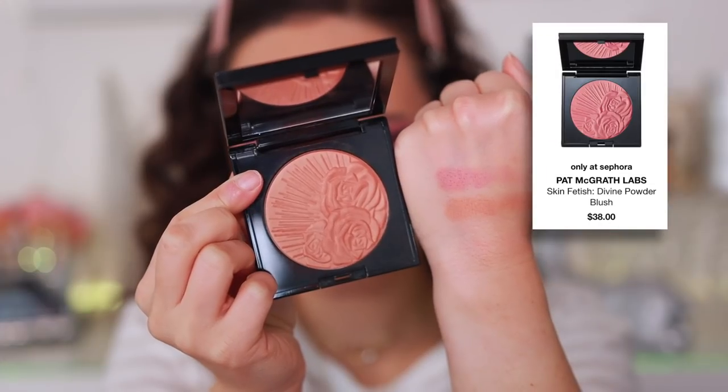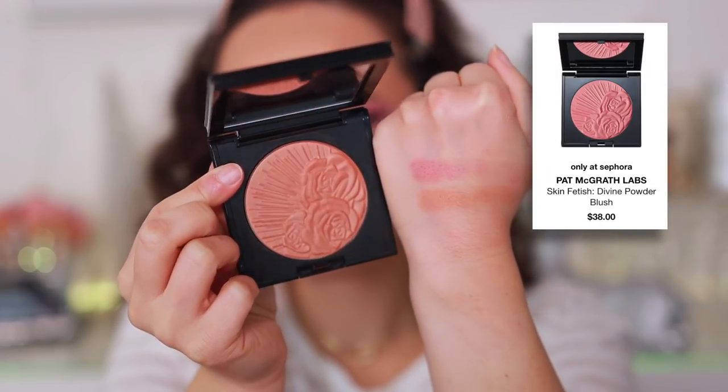So the first one is called Desert Orchid. I normally do not like warm blushes on myself. I'm more of a bright pink blush kind of girl. This is the most beautiful warm blush. It means a lot when I'm saying like a warm blush. This is phenomenal. It has a very subtle glow to it. I would say leaning a little gold, but it's stunning on the cheek.